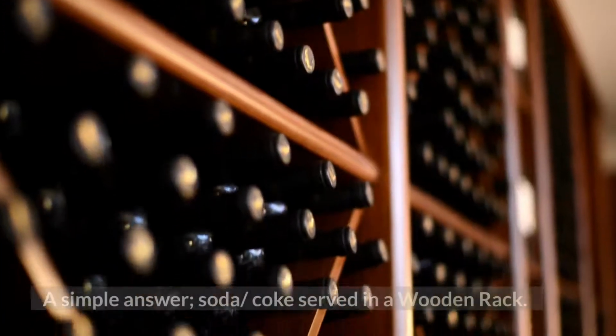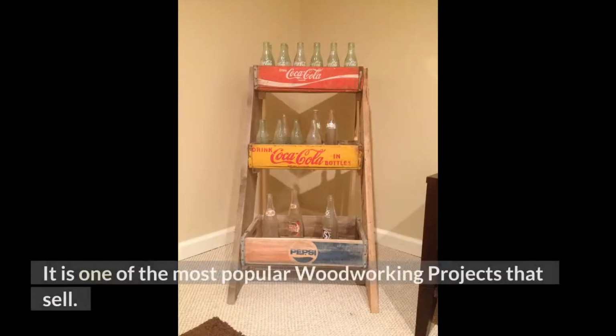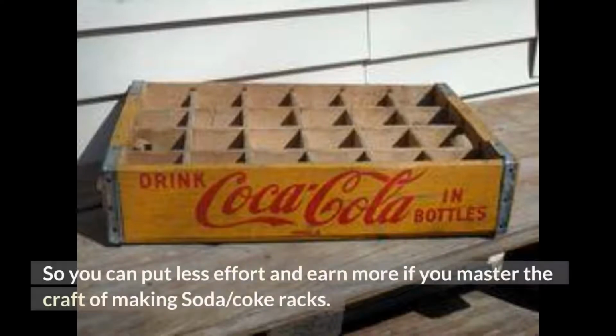A simple answer: soda/Coke served in a wooden rack. It is one of the most popular woodworking projects that sell. Moreover, it is one of the basic woodworking projects that can bring in a good amount of money. So you can put less effort and earn more if you master the craft of making soda/Coke racks.